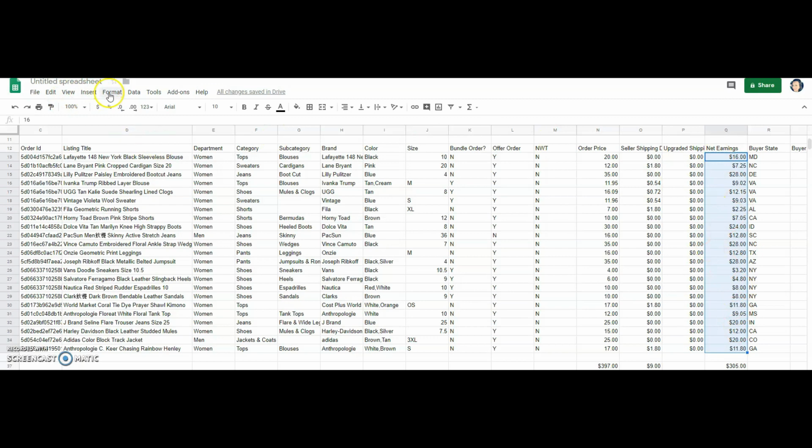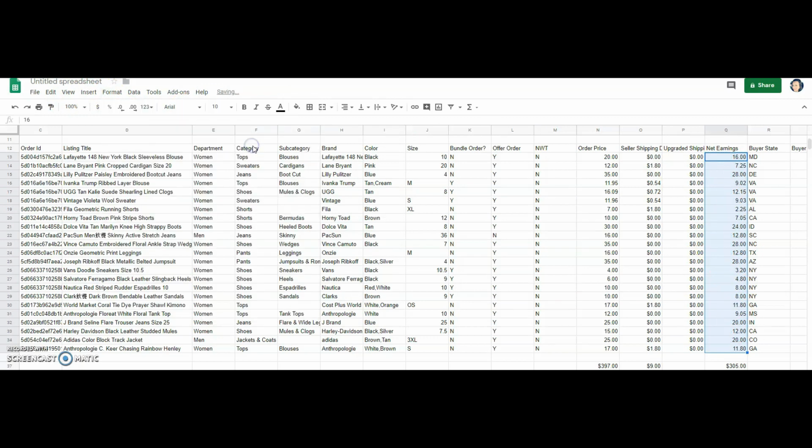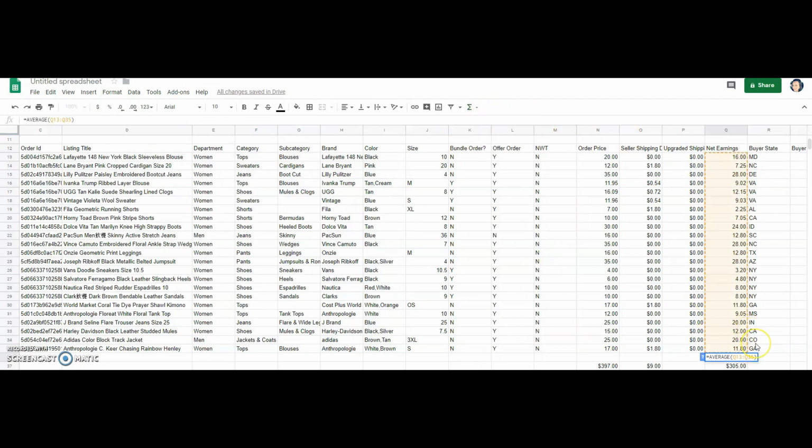I gotta go to format, number, and then average. Okay, so my average sales price was $13.26. Not too good, but it's something. I'm okay with it for right now. I know things are slower due to the summer.